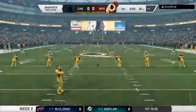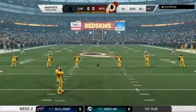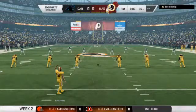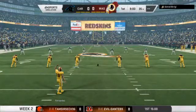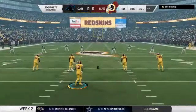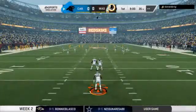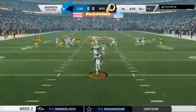It's unlike any other in sport as both teams made their way out of the tunnel. These folks are fired up as their guys are ready to do battle between the Carolina Panthers and the Washington Redskins. The children will groan. It's the final weekend of summer, but we've got the NFL, and we're underway on EA Sports.